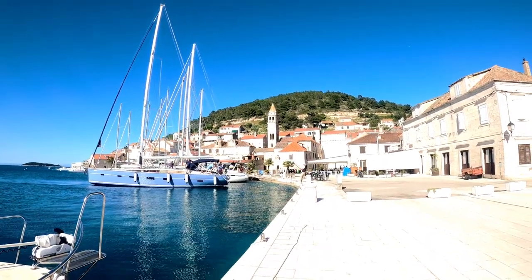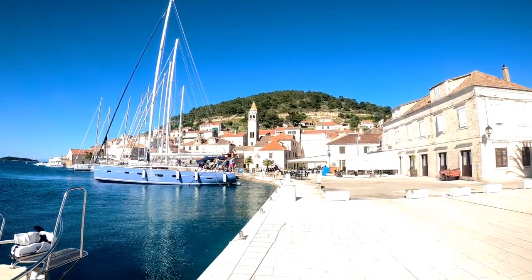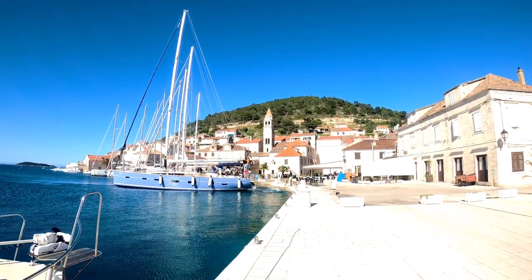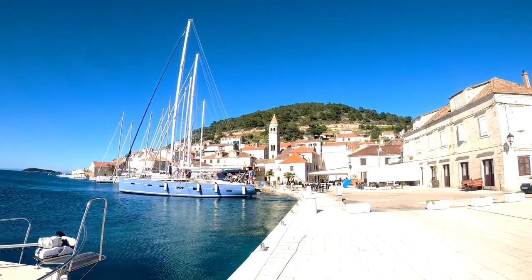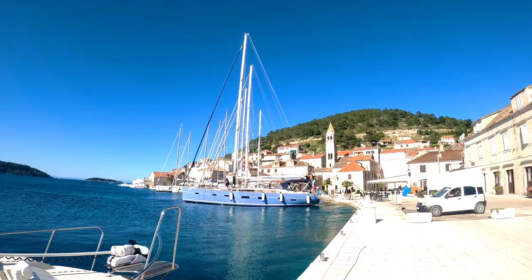Here are the costs for Vis Harbor for a 45-foot boat. The Vis Key near the ferry dock runs 980 kunas, or about 160 US dollars a night. The Kut Key, where we stayed, is normally 610 kunas, or 100 US dollars a night. But we were able to negotiate with them, and we stayed here for two nights for the price of one. Not likely to happen during high season or when travel comes back to normal here.